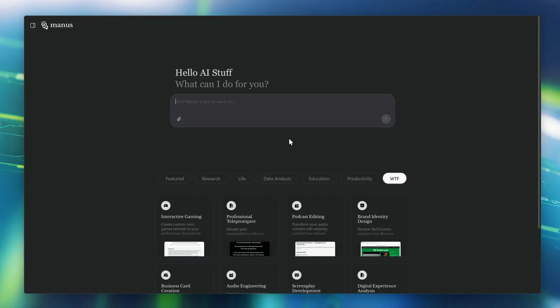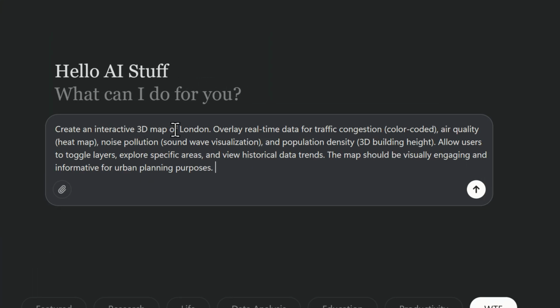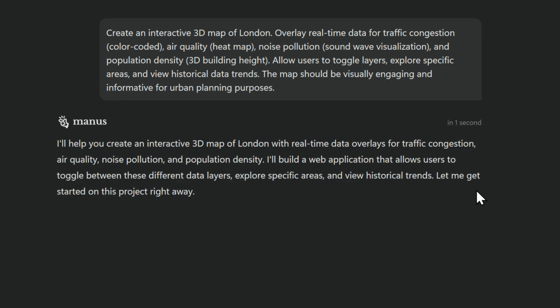Now our next use case is going to blow your mind. We're talking about creating an interactive urban data visualization that could revolutionize how we understand city dynamics. I challenged Manus with a complex task. Create an interactive 3D map of London that visualizes multiple layers of urban data in real time.